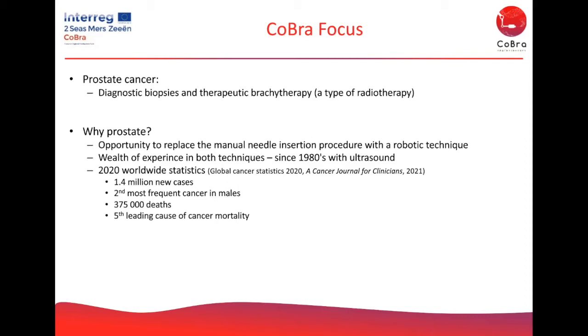Another reason is that we have quite a good wealth of experience in both techniques. Biopsies and prostate brachytherapy with ultrasound guidance have been around since the 1980s. That means that we can utilize that knowledge to understand the limitations of the process, and using those limitations, design the new technology.